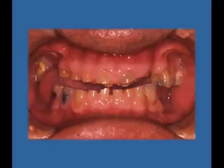So we have some severe cases like the one we have now in the slide, where most probably the patient has been grinding for many years in an intense way. And that kind of manifestation is not rare, but it's also not common. We much more commonly see patients who are mild grinders. So we have some amount of tooth wear, but not as severe as the case we are presenting in the slide.